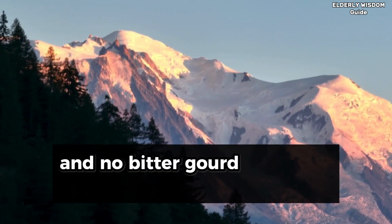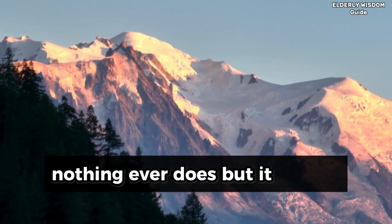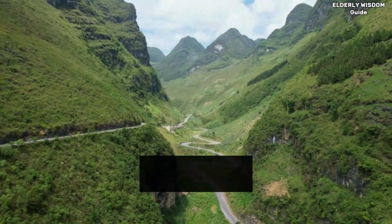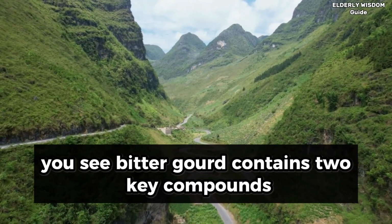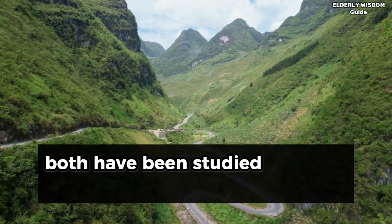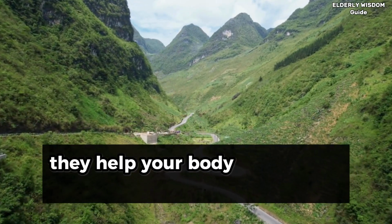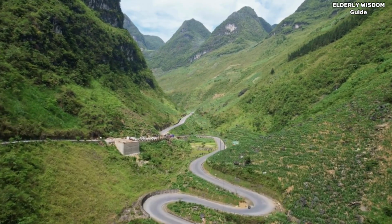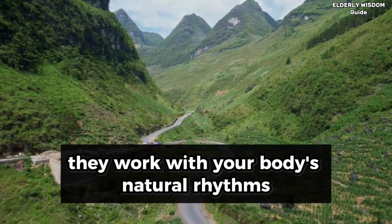And no, bitter gourd didn't fix everything overnight, nothing ever does. But it helped. Quietly. Naturally. Powerfully. You see, bitter gourd contains 2 key compounds, polypeptide P and charantin. Both have been studied for their ability to lower blood glucose levels. They help your body use insulin more efficiently, and some say they mimic insulin themselves. That means they don't just mask the issue, they work with your body's natural rhythms.